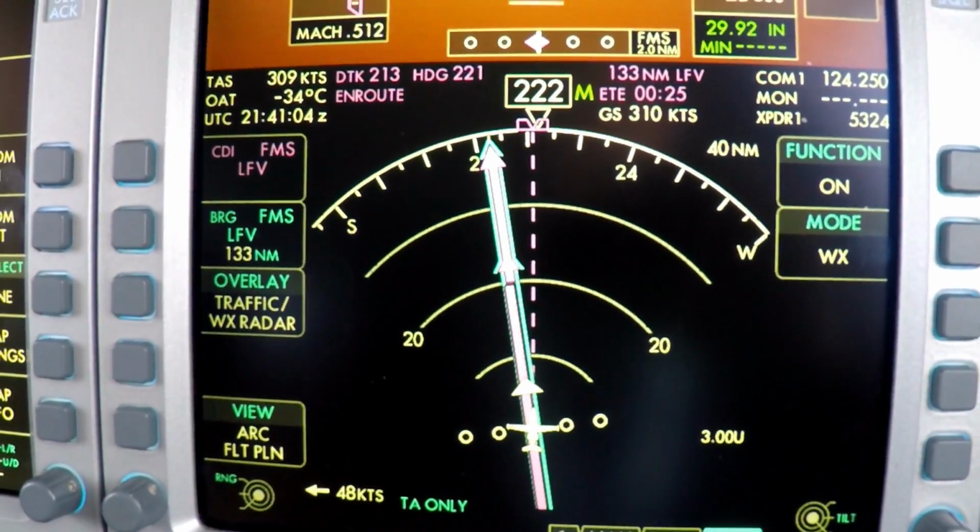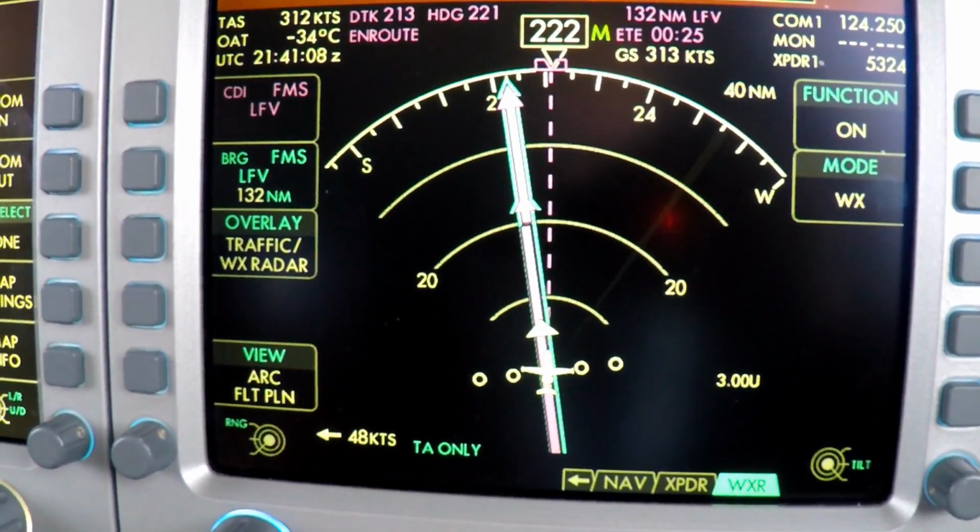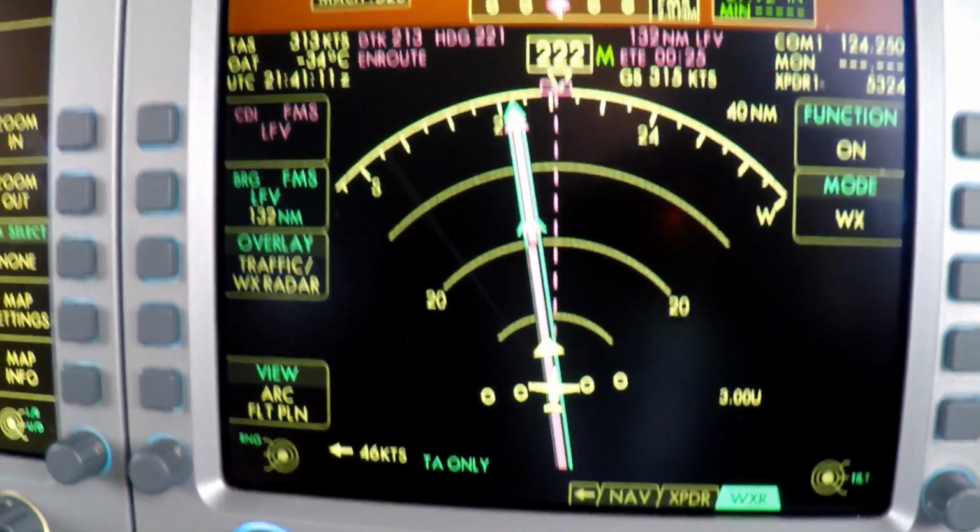Piedmont 4875, contact Boston So Center. we're aiming out over the 118.42. water, so we're really not going to see much. Yeah.